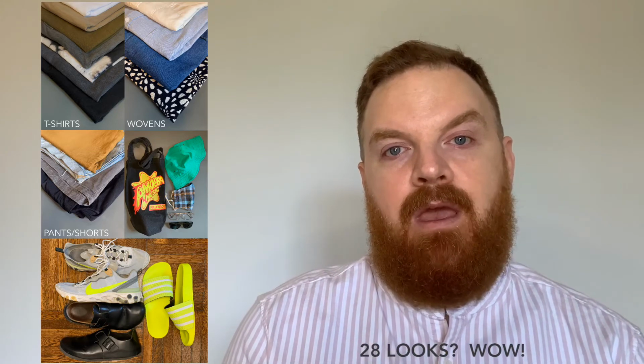Now, the same thing is true with the woven shirts. There are 4 woven shirts, one of which is a print, a black and white print, but it's neutral. So that printed shirt, along with the other 3 shirts, will go with any one of the pants and shorts.